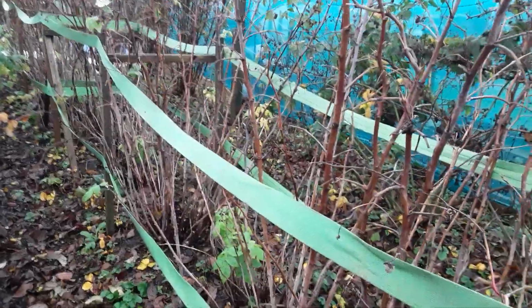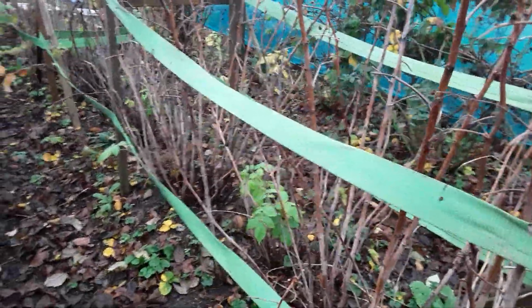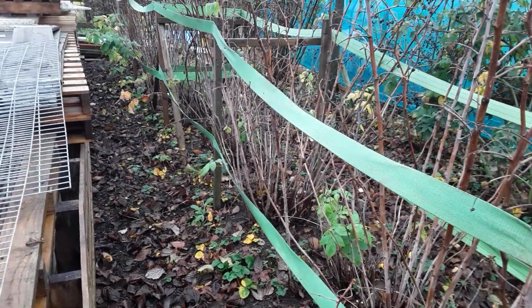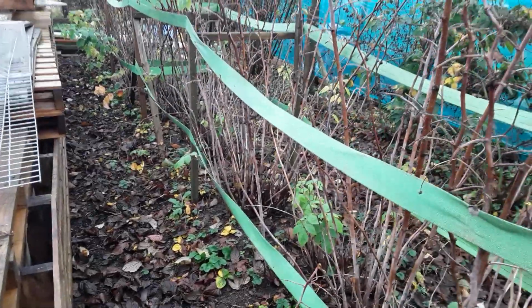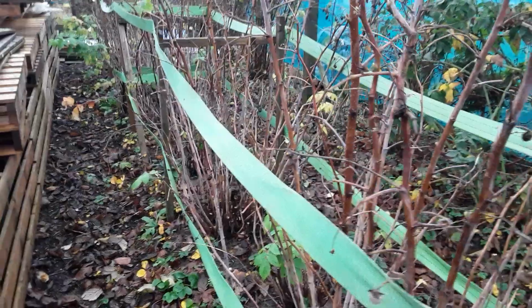Raspberries have done exceptionally well. They'll be cut back. We'll be using some of these canes for pea supports like we did in previous years, and shortly after that we'll be giving it a good feed of nettle tea or a nitrogen based food. And then just before they fruit again next year, we'll give them a good dosing of comfrey.